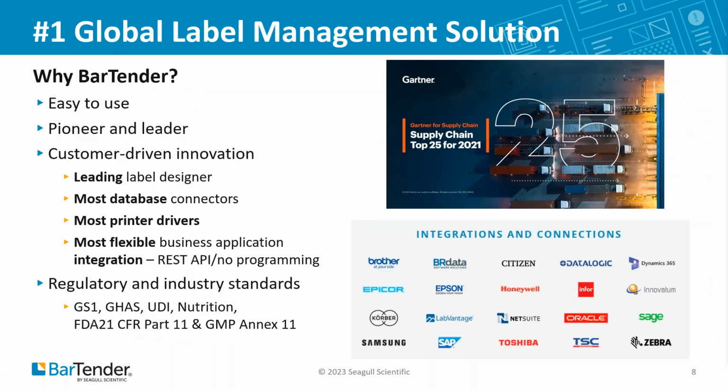BarTender advantages have made it the #1 label management solution in the world. Most important, BarTender is easy to use, yet powerful and flexible in its range of integration possibilities. With BarTender, our customers have reduced their ID costs and reduced the risk of label errors, as well as ensuring regulatory compliance. We are the only label management software company with global services and support. With a support staff in 5 key geographic locations around the world, including the East and West Coast of the United States, there's no one in the industry who has the volume of staff to provide effective 24/7 customer support. Also, we are very proud that we are the #1 Gartner customer recommended label management solution. And all of the Gartner top 25 supply chain companies, as well as the top 25 healthcare supply chain companies, use BarTender.